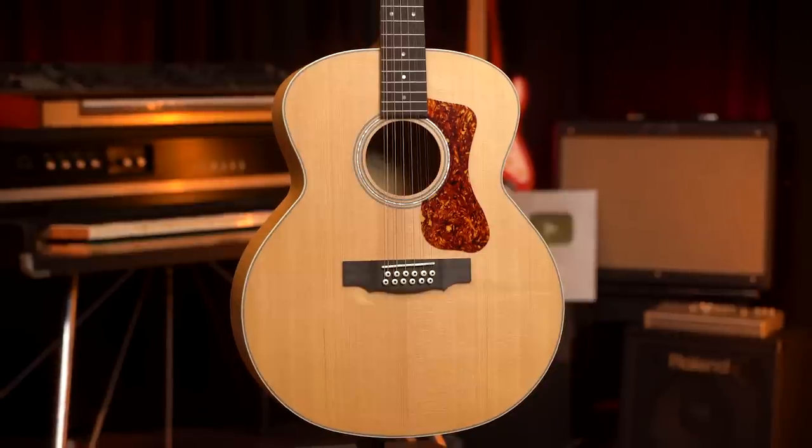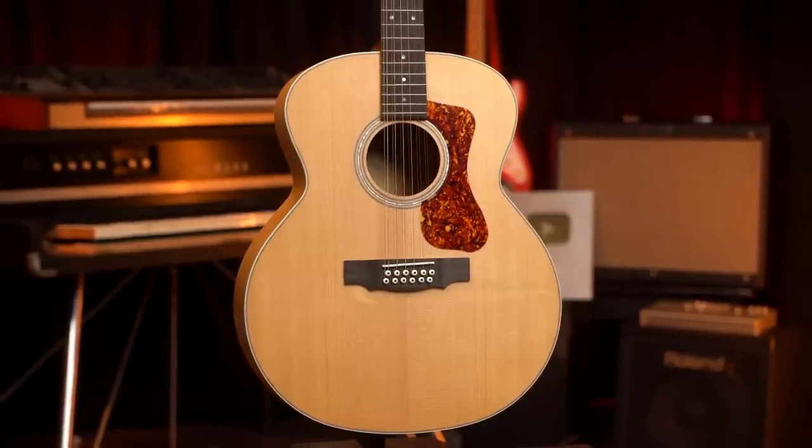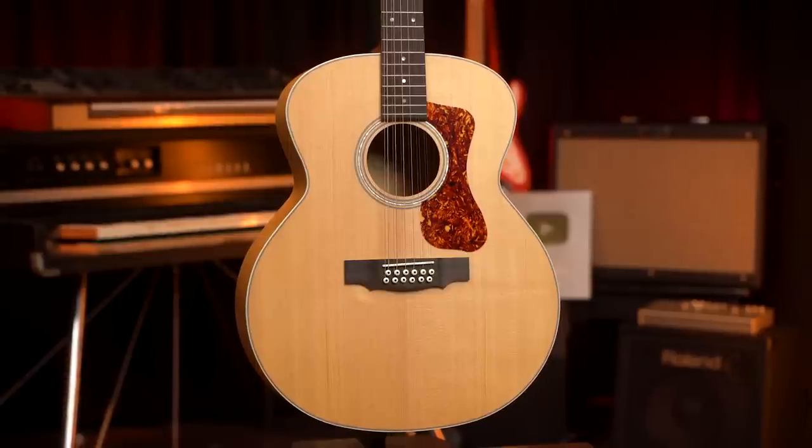But this one trims the value by being laminate. Guild does have import all solid 12 strings, we should say. But by being laminate back and sides with a solid top and coming with a gig bag and a pickup... you know, how much is that one? We got a $529 guy over here, which is pretty good. Yeah. That's good for me. Yeah, that's over a $400 price difference.